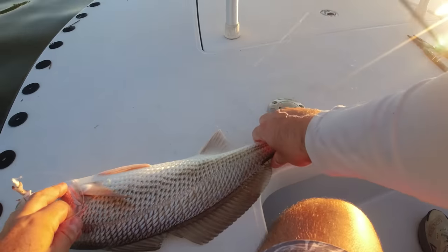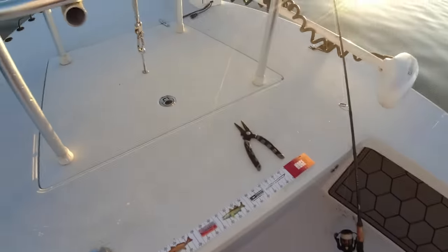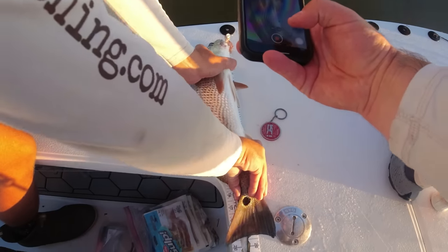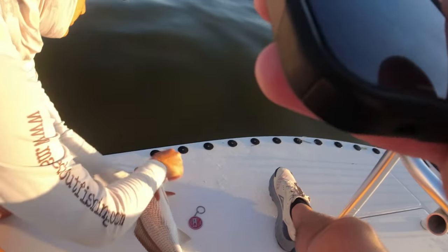Yeah, he's over 20 inches. Yeah, that would be great. You got him? Slipped on him. There you go. Little upgrade for us. 20 and a half, about. All right, he's good. Let's release him.